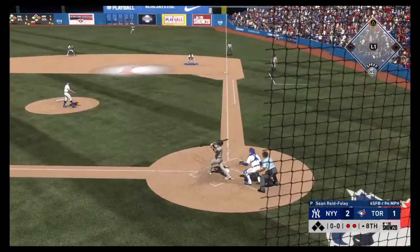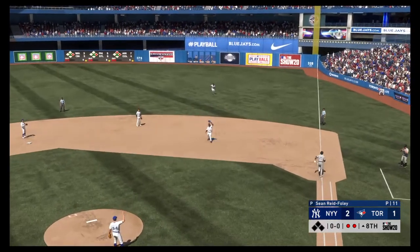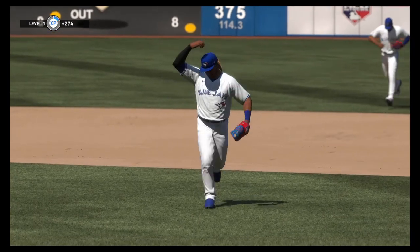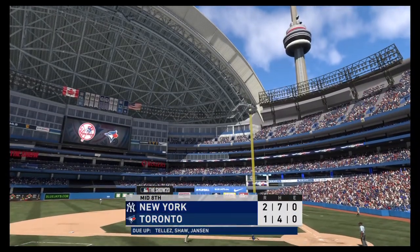Ready with the first pitch. Here it comes. There's a swing and a high pop-up. Guerrero is there to make the catch, and the inning is over. So the Yanks go 1-2-3. They still lead it 2-1.